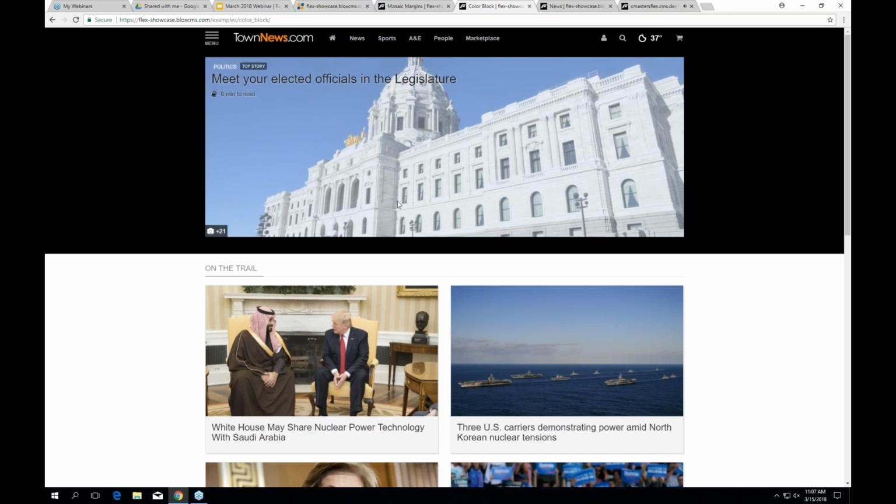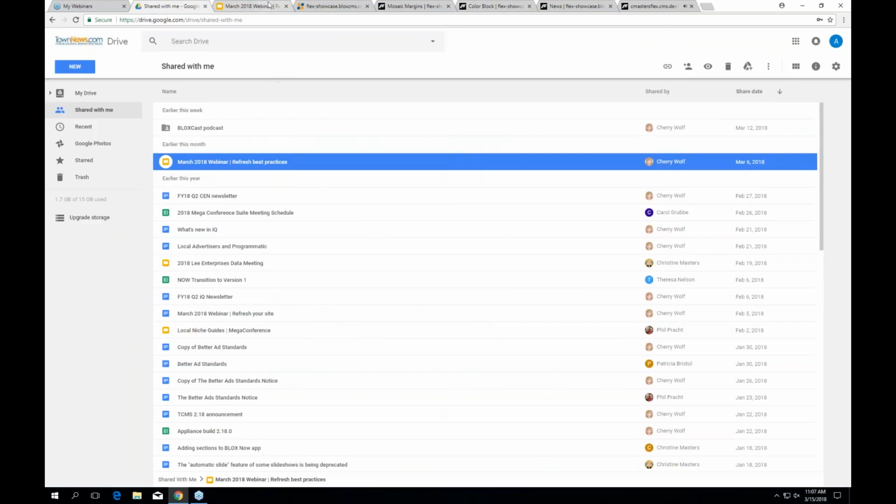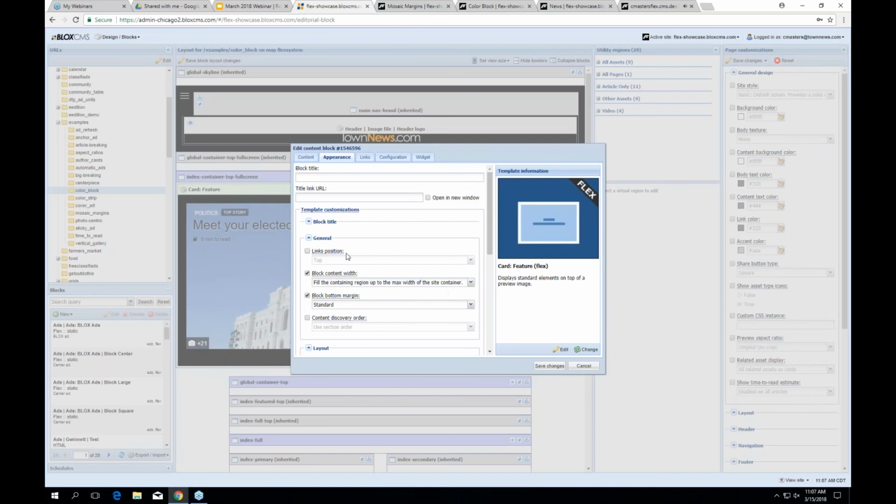This is kind of a real life example of the feature block. Now what I've done here is I put a background on the block itself, so you've got this black background. I've got that particular block in a region that goes side to side. And then what I did is I constrained that center card to be only the width of the site. So just very quickly, this is what that looks like. This is the feature block.